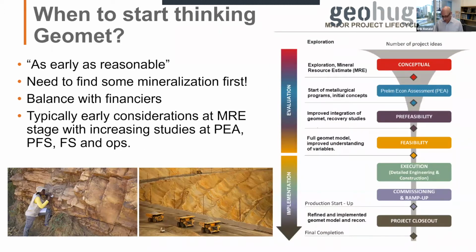So I often get asked the question, Geomet's great, but when do we want to start thinking about it from our project point of view? If you're on an early days greenfields exploration project, you've got a whole lot of other problems you're thinking about, where Geomet is probably a bit down the road. We see this pretty typically, especially in the junior miner space, where the exploration teams are pretty well focused, and for good reason.